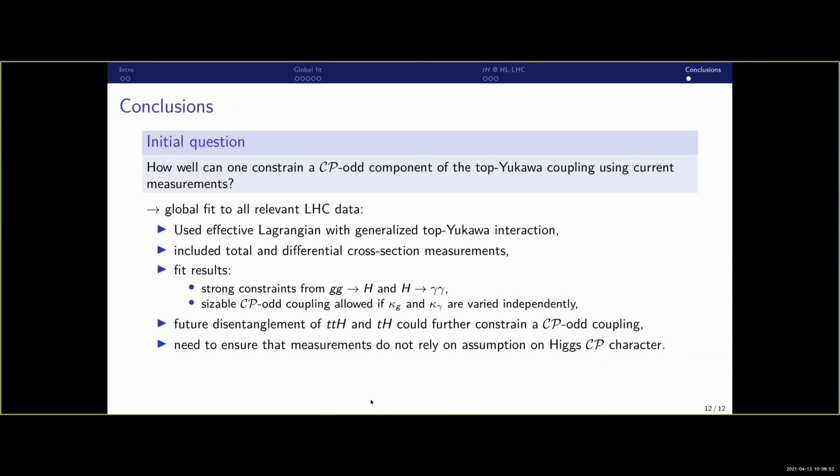So this brings me to my conclusions. Our initial question was, how well can one constrain a CP-odd component of the top-quark coupling using current measurements? We performed a global fit to all relevant LHC data. We used an effective Lagrangian with generalized top-quark interaction. We included all relevant total and differential cross-section measurements. Our fit results show that there are strong constraints coming from gluon fusion and Higgs to gamma-gamma, but a sizable CP-odd coupling is allowed if we allow for new physics in these processes.